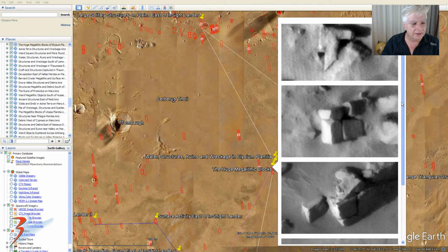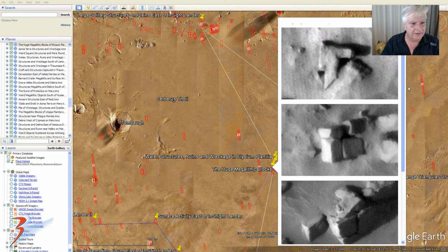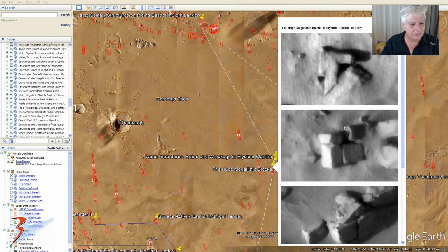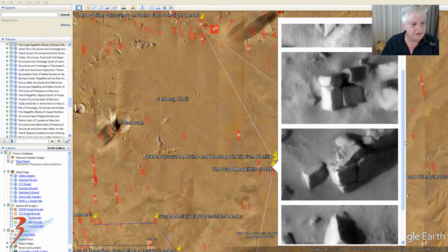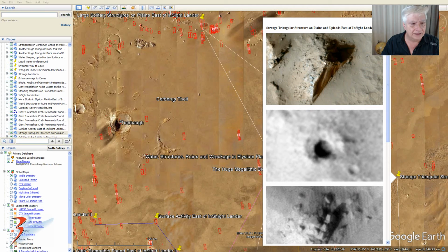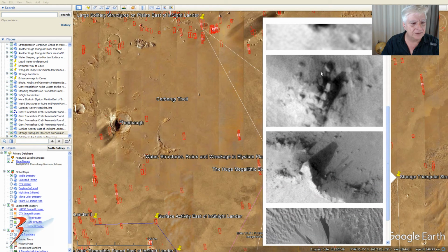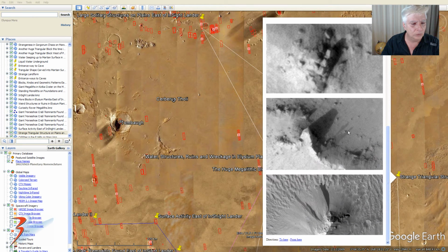More megalithic blocks interlocking and tightly packed together. These are some of the more pristine blocks that I've found so far. Check out that triangular side there. Smooth surface to it, slightly eroded. Strange circular hole. Some more blocks. And more water streaks.